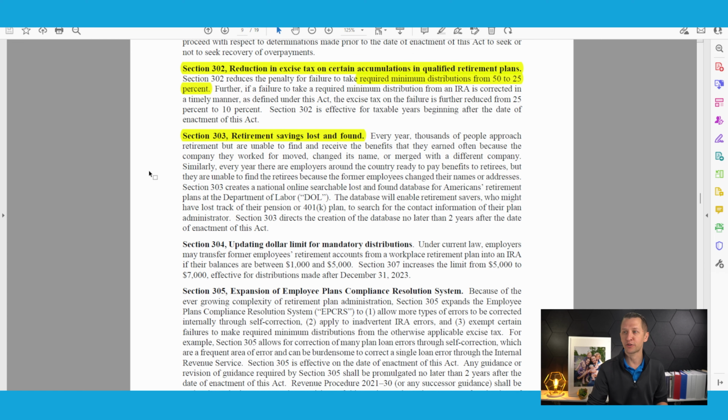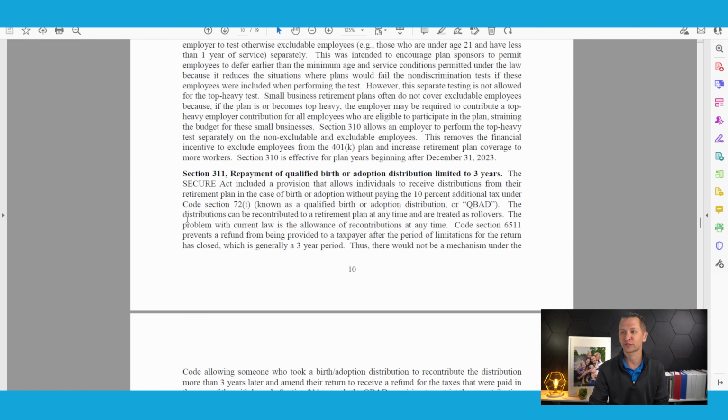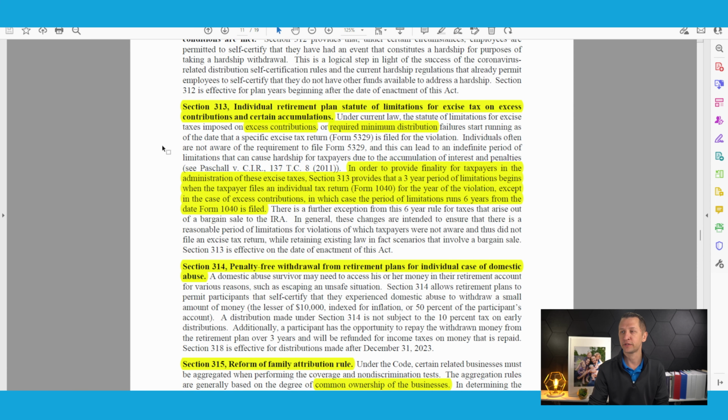Moving on to Section 313. Let's scroll on down here. And this is the individual retirement plan statutes of limitations for excise tax on excess contributions. So this is for excess contributions and certain accumulations. Certain accumulations are the RMDs. So the excess, you can see it right here. Excess contributions and required minimum distributions.